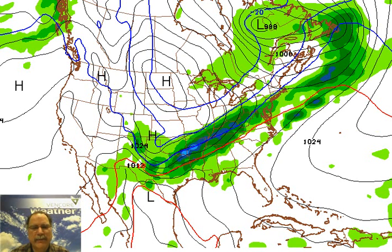This is the 7 p.m. forecast map. Follow this blue line here. This is the 0 degrees Celsius isotherm at 850 millibars, about a few thousand feet up in the atmosphere. Basically the freezing line here by early this evening is cutting across east central Pennsylvania, up across eastern West Virginia.